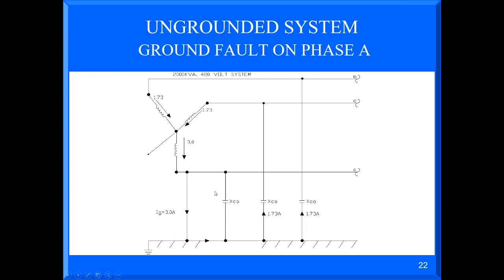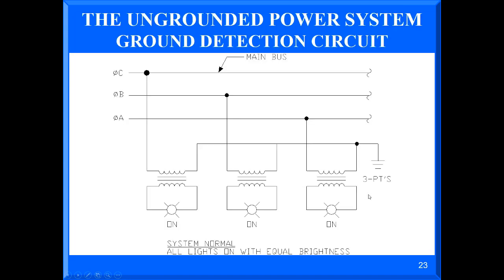And that's what I'm showing in this slide. In this case, I've got a phase current going to ground. I've got a dead short. So what happens is the other two phases relative to ground go up to 480, so their currents are going to go up by the square root of 3. We'd see about 1.73 amps, and if you do the vector math on it, it comes out to 3 amps. So you end up having 3 amps circulating in the circuit.